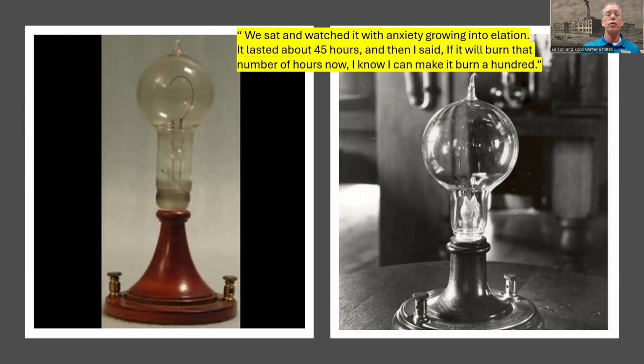So the team was inspired by this day in October, and they would go on to develop an entire system. What good's a light bulb if you don't have electricity? You have to figure out a way to sell it to millions of people. How are they going to make money off of this new discovery?